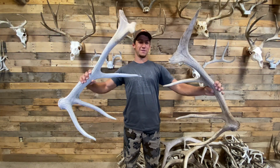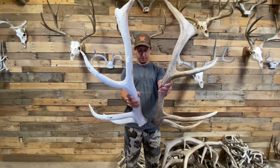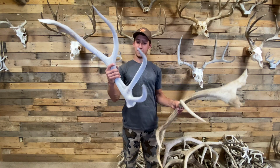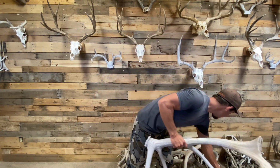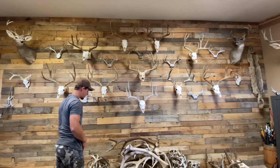And the back ends almost do the same thing. It's crazy. Big 3 front tines with the kind of weird back end, but it's pretty sweet to pick up. It's pretty chalky, but I just had to bring it home. It's pretty dense too. But anyway, I don't have a whole lot of good elk sheds yet, but hopefully we'll change that here soon.